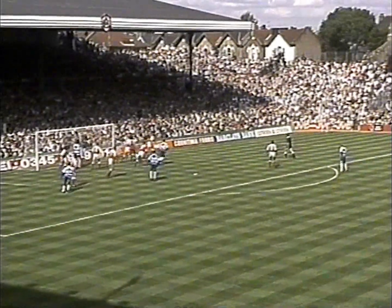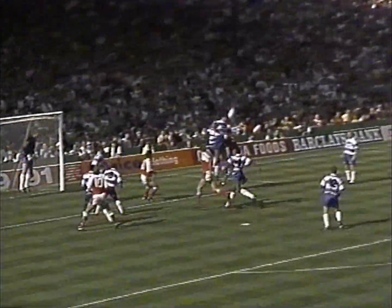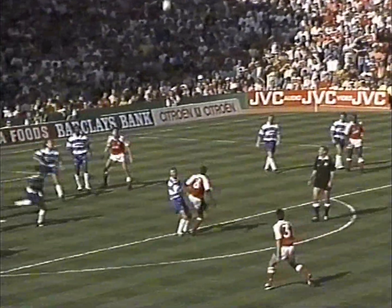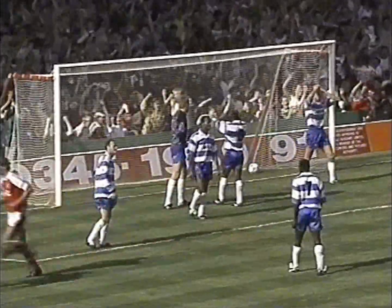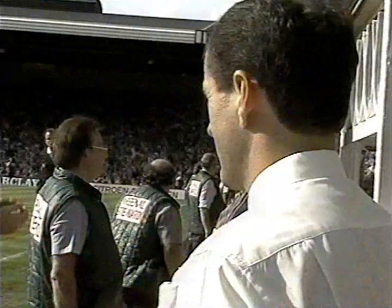So Sinton's corner for Queen's Park Rangers, floated in towards the near post there, and knocked in there by Bailey. Wegley right up there. No, not Wegley, it's Peacock right up there. There's Peacock up again. It might come to Limpar. It comes to Merson. They've saved it in the last seconds. It deflected off a Rangers defender, but Merson's shot finds the back of the net.